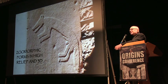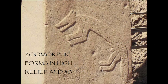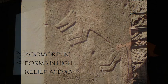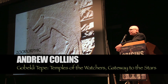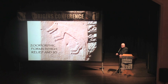The T-shaped pillars are covered in zoomorphic, i.e. animal and creature designs in high relief. And there's even 3D reliefs as well, actually protruding out from various of the pillars. And there's a whole variety of creatures represented. Most of them are very fierce creatures, like lions, and things like arachnids and scorpions, and things like that.